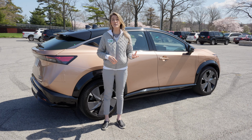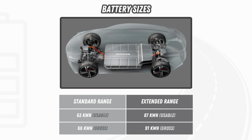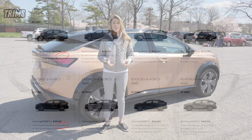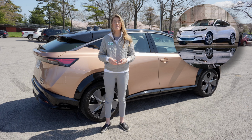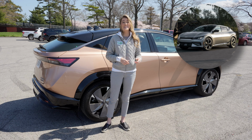A standard range battery that has 63 kilowatt hours usable, 66 kilowatt hours for the full pack, and an extended range battery that's 87 kilowatt hours usable and 91 kilowatt hours for the entire pack. The range varies between 205 miles and 304 miles depending on which trim level you choose, and the competitors include the Tesla Model Y, the Mustang Mach-E from Ford, the Volkswagen ID4, and the Hyundai Ioniq 5 and Kia EV6.